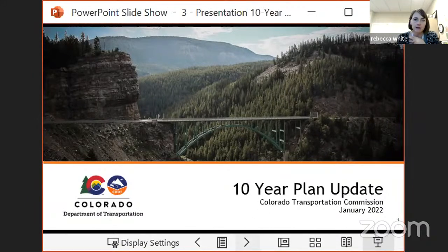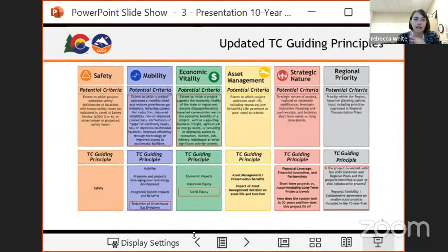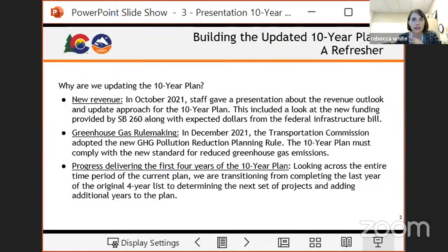And then Aaron Willis will close out the discussion with where we are in the overall timeframe of building the plan. And also we'll let the commission know how we're doing in meeting the new greenhouse gas standard, which is now very integral to this as well. So with that, let me start with Marissa and we'll walk you through this.